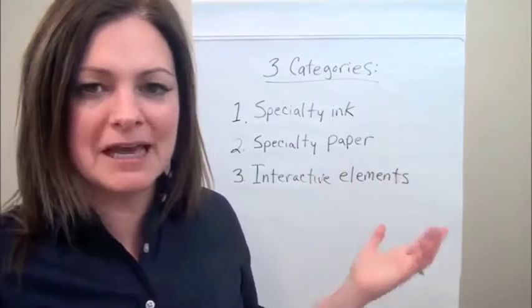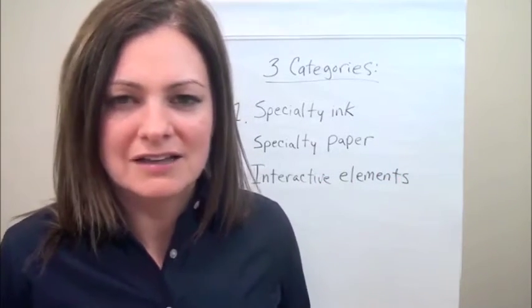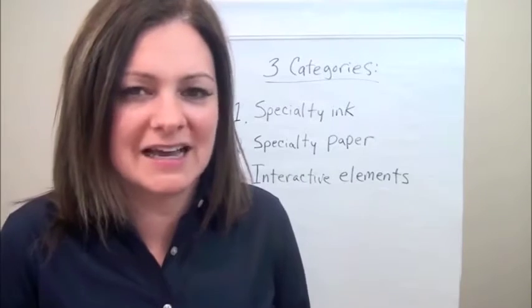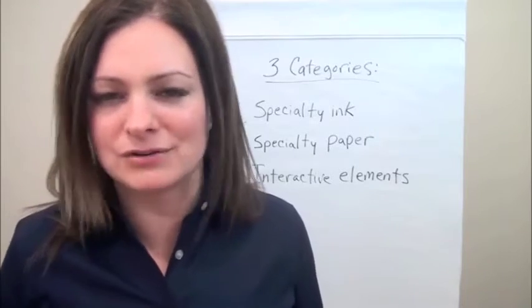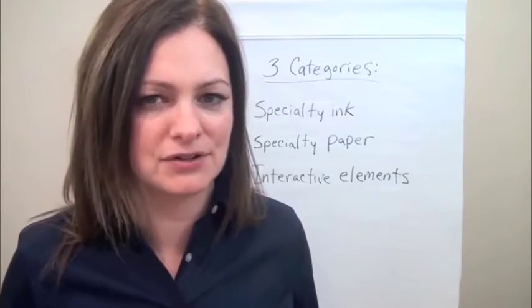For the specialty papers, they're not really looking for creative paper use. They're looking for using paper in a really creative way, infusing it with scent, speakers and sound chips, and even edible components, stuff like that. They're definitely looking for that kind of next level of paper usage.